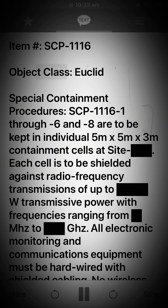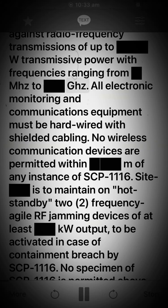SCP-1116. Object Class: Euclid. Special Containment Procedures: SCP-1116-1 through -6 and -8 are to be kept in individual 5 meters x 5 meters x 3 meters containment cells at site. Each cell is to be shielded against radio frequency transmissions of up to W transmissive power with frequencies ranging from megahertz to gigahertz.